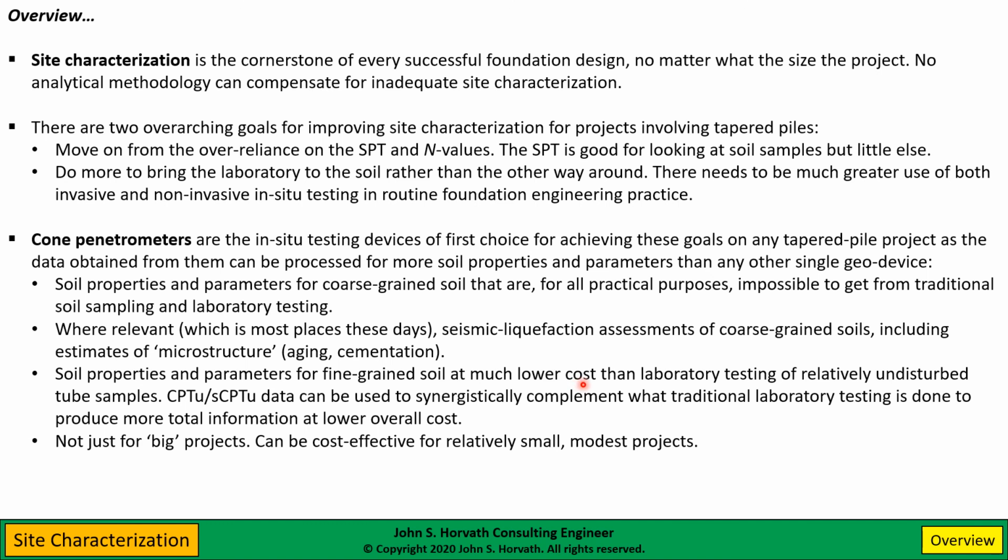Again, I emphasize that cone penetrometer soundings are not just for quote-unquote big projects. They're cost-effective for very, very small, modest projects. Just a few years ago, I was involved in a local project here in the New York City metropolitan area, and there was just maybe half a dozen borings. There were two cone penetrometer soundings. That was it. And the amount of information gotten from that was really quite worth the cost.